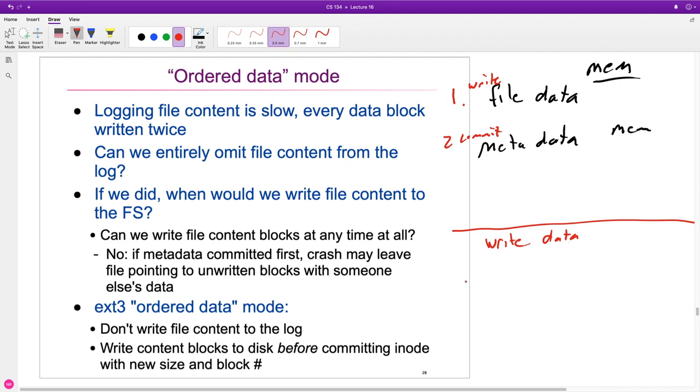And let's say the file size was, I don't know, 200 bytes, and we write 100 bytes. What metadata needs to get updated? The size. The size and only the size, right? We don't need any new blocks. So what will happen if we do our write of the data, but don't actually update our size? Well, actually, in this case, nothing bad happens.